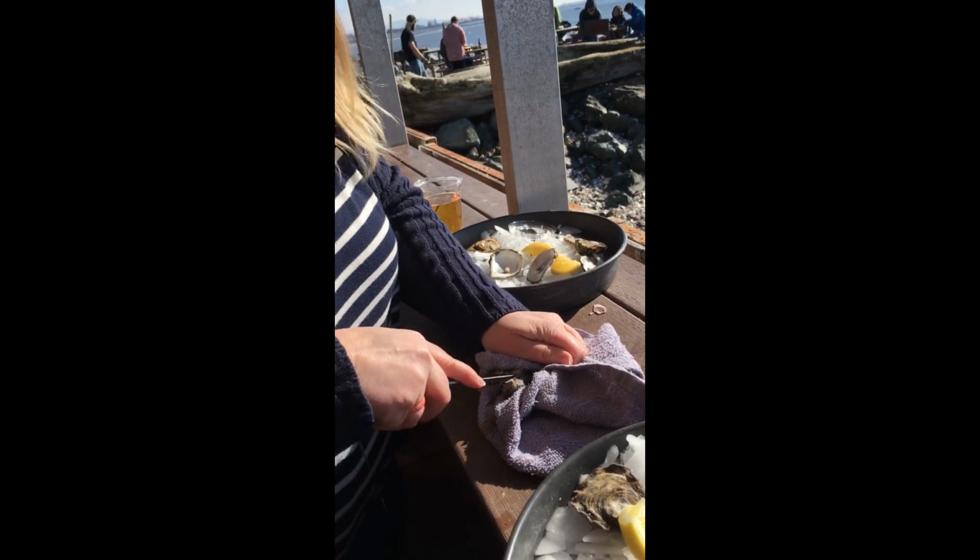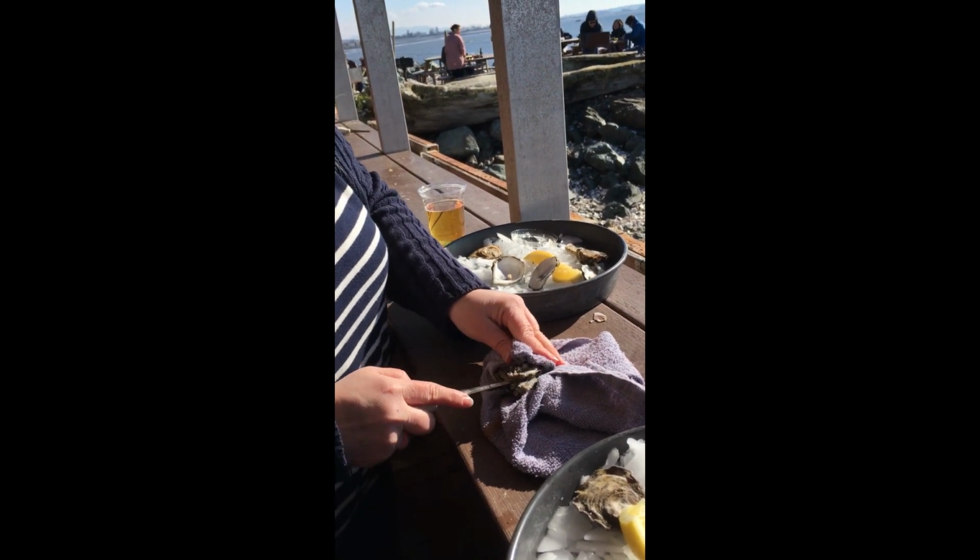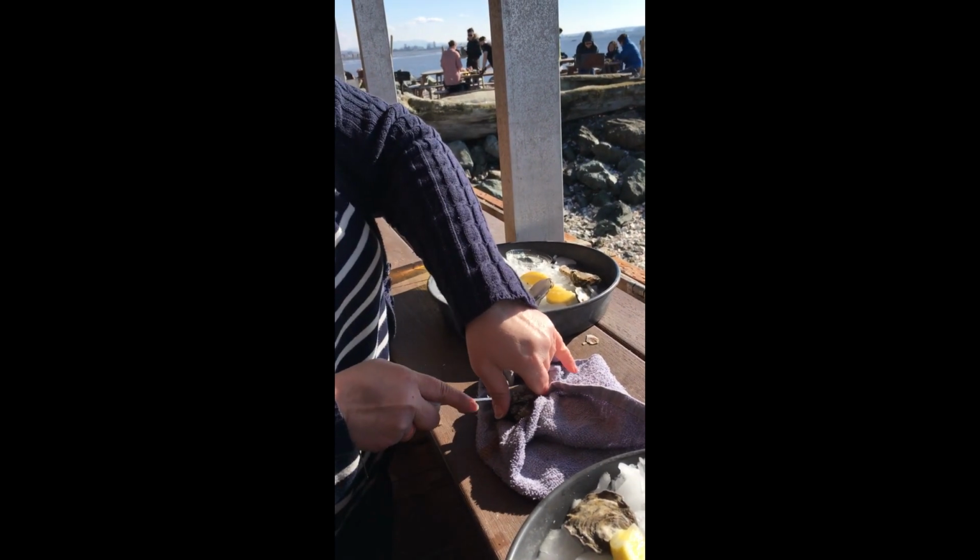What do you got here, Amy? Fat Bastard? All right, here we go. She's fighting. This guy is delicious. This is Mom's favorite so far. Save a bite for Nan. You can't save a bite of that.